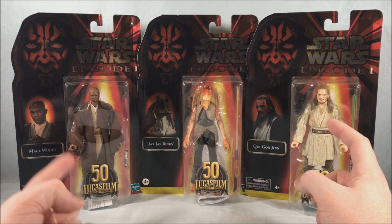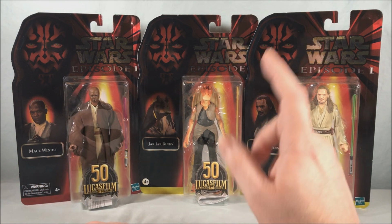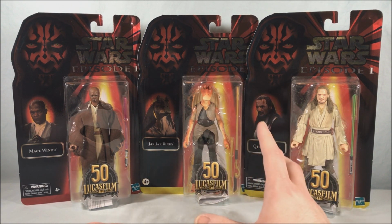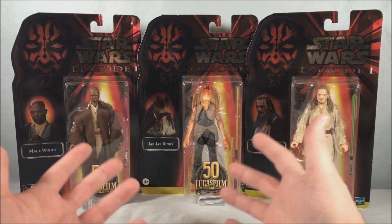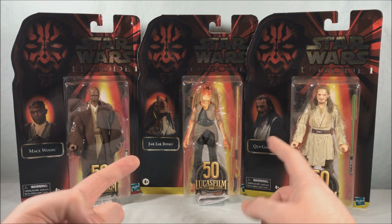I have been waiting for quite a while at another chance at Mace Windu and Qui-Gon Jinn because I missed them the first time around. They just did a Jar Jar that I think was 30 that came with the shield and maybe one or two other accessories. I don't know why I passed on that one and I decided to get this one. These were all from Best Buy because I think they're exclusive to Best Buy right now.